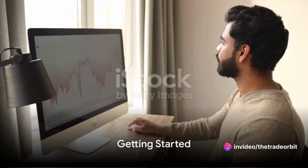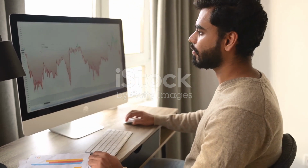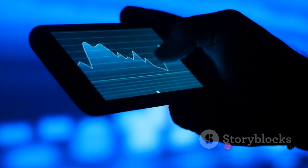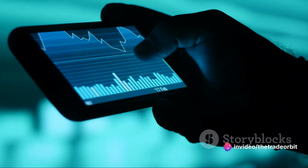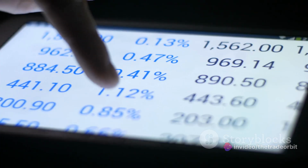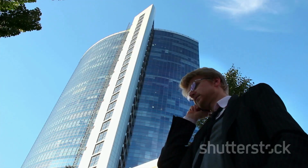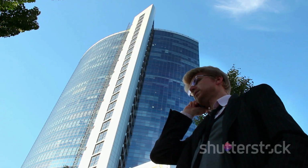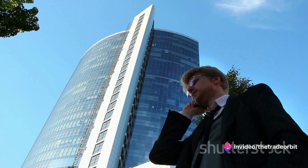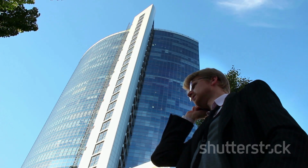To get started in the Indian stock market, it's important to understand a few key steps. First off, you'll need to open a trading account and a demat account. The trading account allows you to buy and sell shares, while the demat account holds these shares in a digital format. Next, you'll want to familiarize yourself with some basic stock market jargon. Terms such as IPO, which stands for Initial Public Offering, Nifty, which refers to the National Stock Exchange 50, and Sensex, the benchmark index of the Bombay Stock Exchange, will become a part of your everyday language.